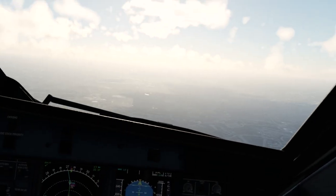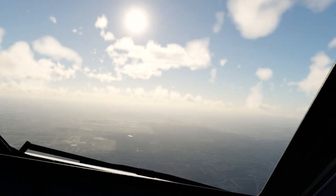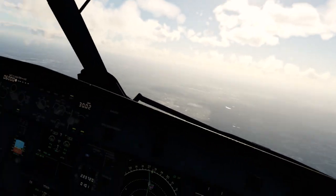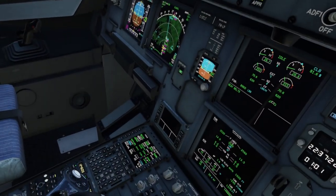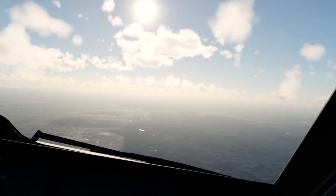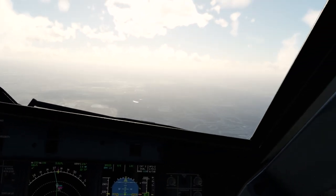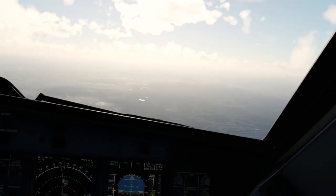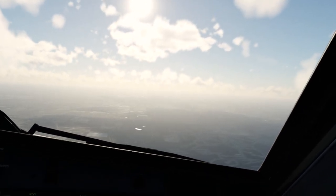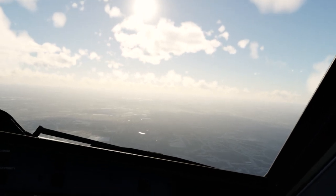Tower on 119.1. Have a good evening. 119.1, Delta 2468. Delta Tower, Delta 2468 on final runway 27 left. Delta 2468, good evening. Radar contact. Continue ILS to runway 27.